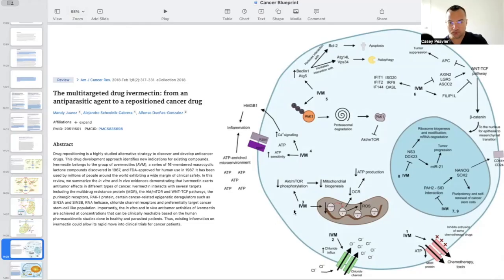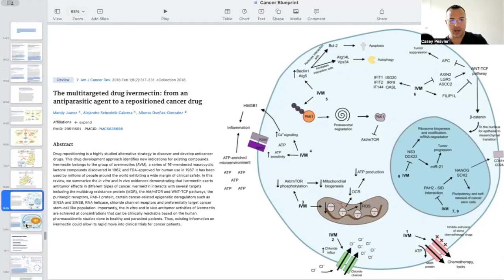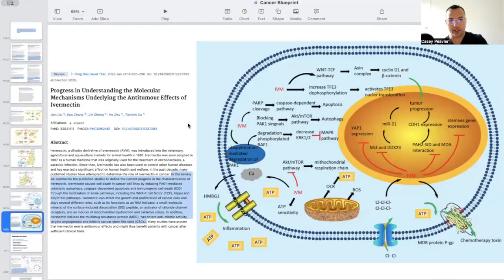So this graphic is pretty darn busy, and it's a little bit difficult to see because it doesn't really highlight a different color, but effectively you see ivermectin acting all over the cell, looking for ways to shut down cancer. And I think that this graphic is slightly better. This is a paper that was published in January 2020, saying progress in understanding the molecular mechanisms underlying the antitumor effects of ivermectin. In this review, we summarize the published studies to define the current progress and the characterization of ivermectin.